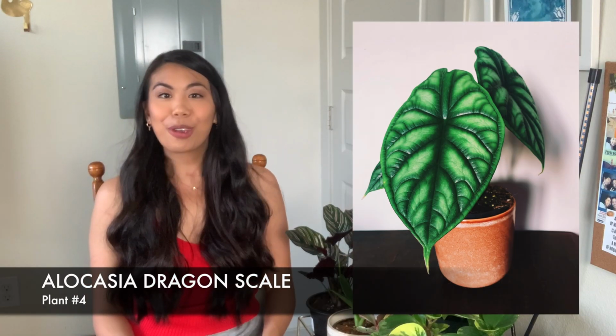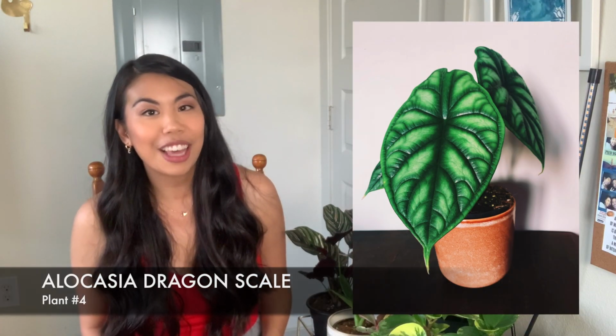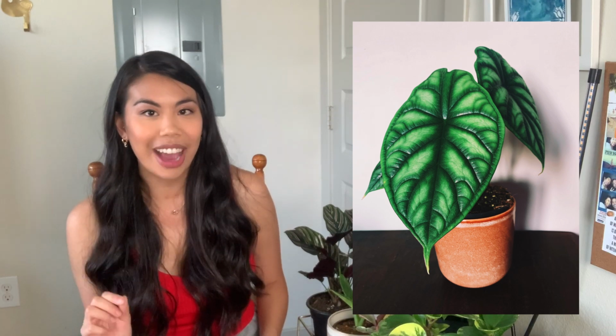my favorite plants. Last up for my alocasias in my rare plant wish list is an Alocasia dragon scale. Now, I don't know if there's any Game of Thrones lovers out there, but I feel like if Daenerys Targaryen loved plants, she would definitely have a dragon scale.